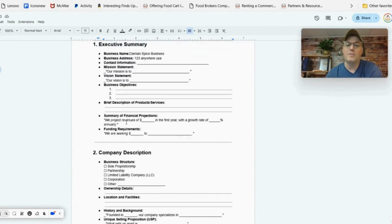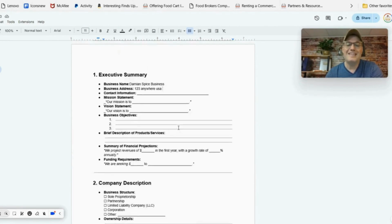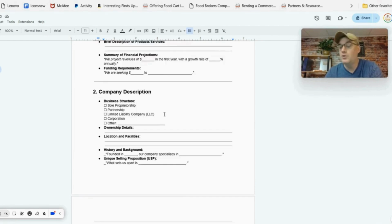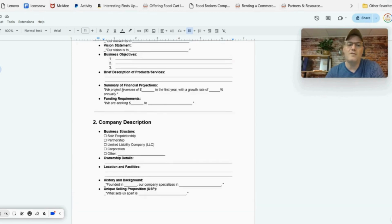Summary of financial projections. We project revenues of. In this type of format, it literally will be sufficient for you to, number one, at least have a good understanding of where you want to take your spice business. This is for your own personal use. Now, you can use this even to the point where you want to apply for a loan or go to a bank. You can put this in there because honestly, all of this information covers the basics and the gist of what you're going to do.